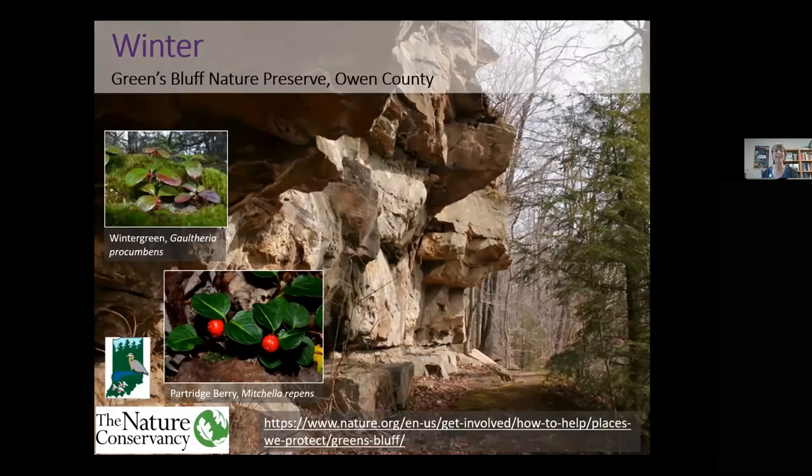And our final site to hike to is Greens Bluff Nature Preserve in Owen County. Owned and managed by the Nature Conservancy, Greens Bluff was dedicated as a state nature preserve in 1986. Greens Bluff in Owen County is over 500 acres of wooded riparian habitat with uplands, ravines, tributary valleys, steep cliffs, karst features, hemlock forest, and floodplain forest. The preserve also features a great blue heron rookery, as well as an old grist mill whose remnants can be found in a bend of Raccoon Creek.